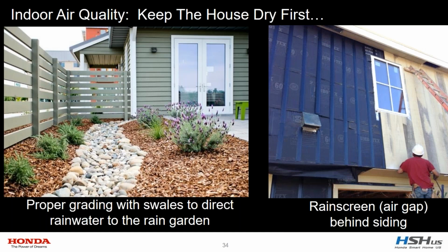Now from an indoor air quality viewpoint, I mentioned a couple things already, but it really starts with the walls. You need to make sure that the walls stay dry and we don't have any sort of mold or mildew growth inside the walls. And so in the design phase, we were really careful to think about the landscape strategy and the grading and make sure that we were able to take all of the rainwater away from the house through these rocky swales. And the water stays on site. It flows to a couple of rain gardens. So it perks down into the soil, but we keep it away from the house.